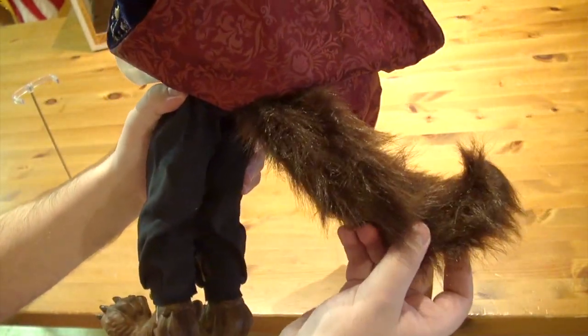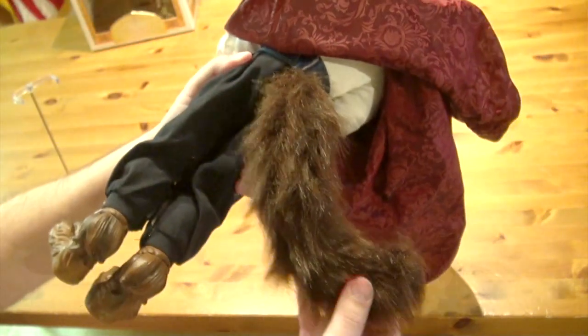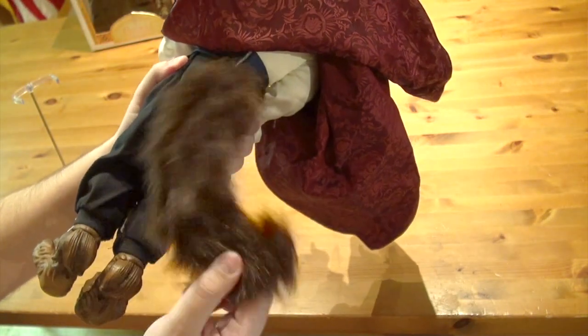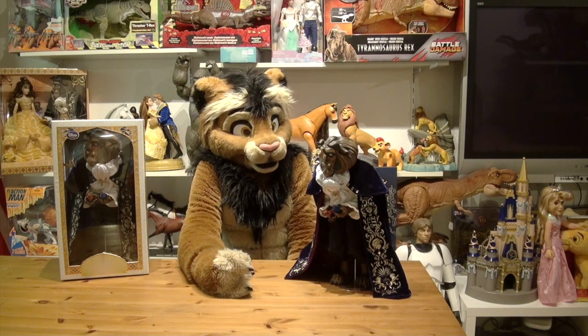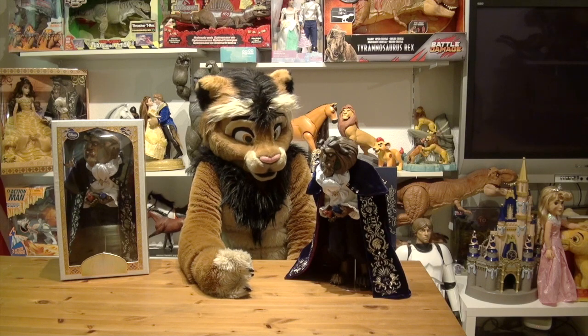And then let's take a quick look at the tail as well. I really, really like the beast's tail. It actually even has a kind of a wire stiffener in there, so you can actually pose it. And it certainly is very, very furry, so good job on the tail, Disney. And then finally we take a look at his cape that he's wearing.